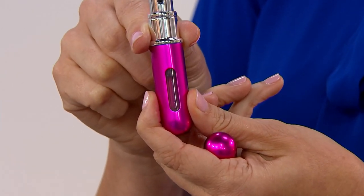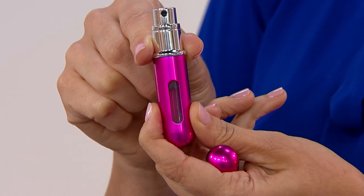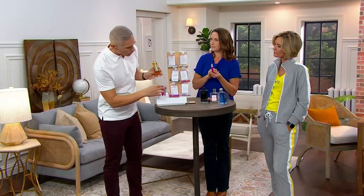So if you have a day or an evening scent, that's great, because you're getting two of these, or gifts are great. I mean, guys love it for cologne, and I know you're going to show again how easy it is to use. So here are your color choices.